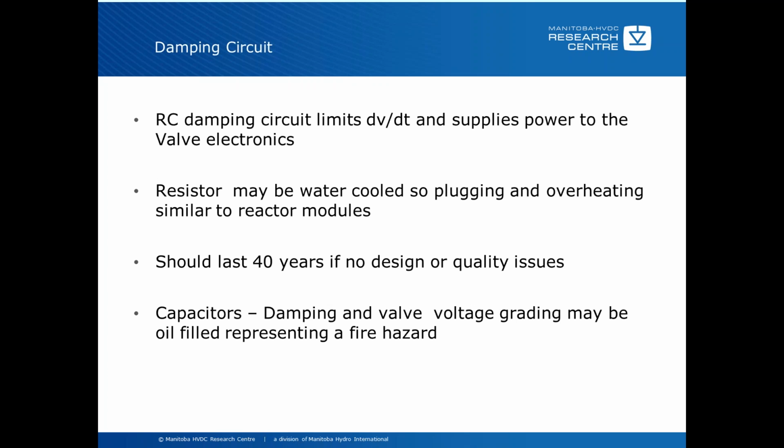The damping circuit limits the VBIT across the thyristors and also can be used to supply power to the valve electronics. The resistor may be water-cooled, so plugging and overheating can be similar to that of the reactor modules. Theoretically, they should last for 40 years with no design or quality issues, and we've seen this basically in our scheme in particular.